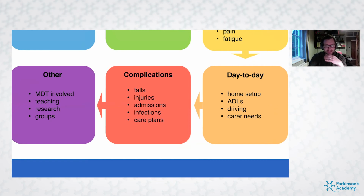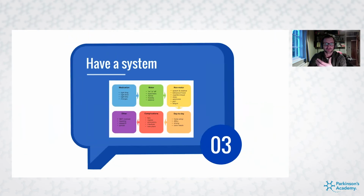So this is my sort of template for a systematic review of Parkinson's, and that works in clinic, but I think it works fine in a more remote fashion as well. And I think if you've got a structure that you can stick to, then it kind of keeps you on the straight and narrow.